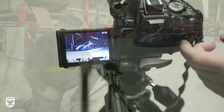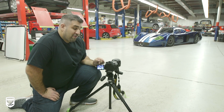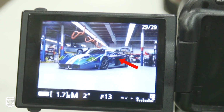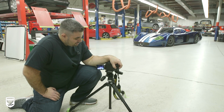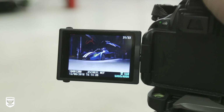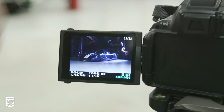So for our third and final shot, the lights are back on, and we're actually going to go back here to our first exposure, and you're going to see that on the side of the car is a lot of heavy shadow. So that was shot 1, and as we go to our second exposure, different variations, you're going to see that the car is nicely painted, but the sides still have a lot of shadow in them.